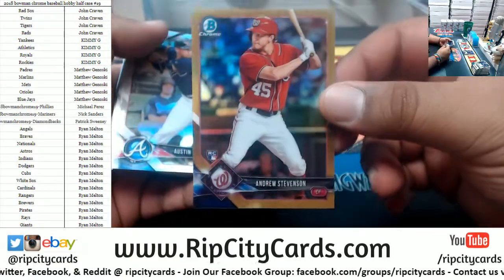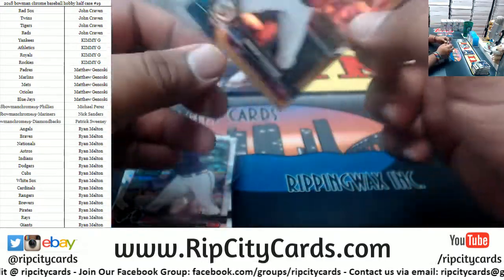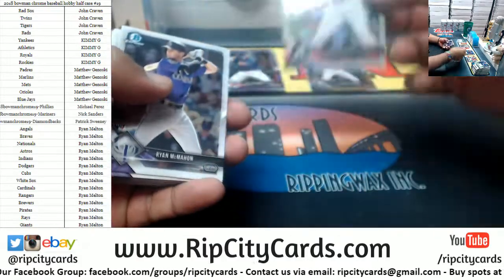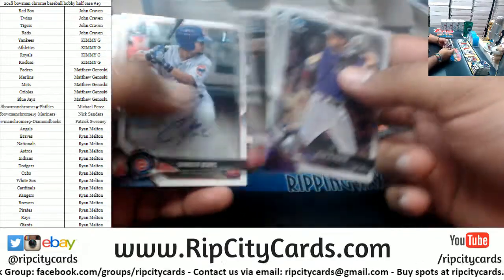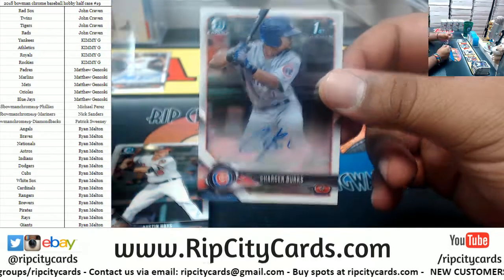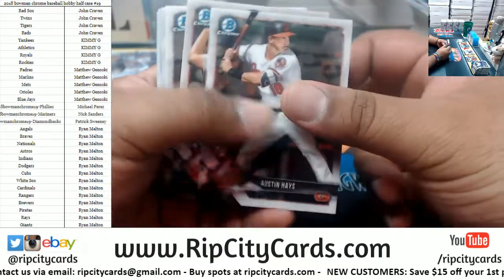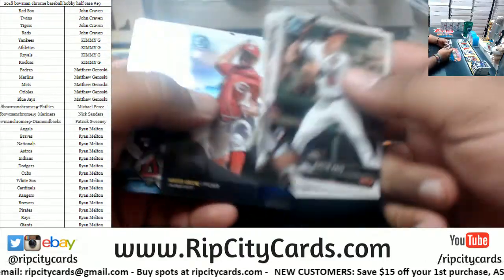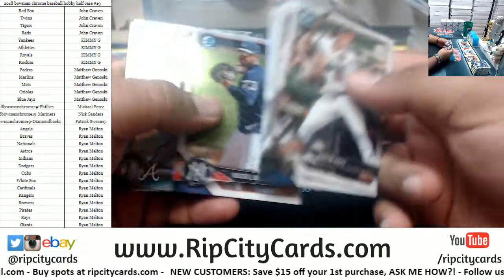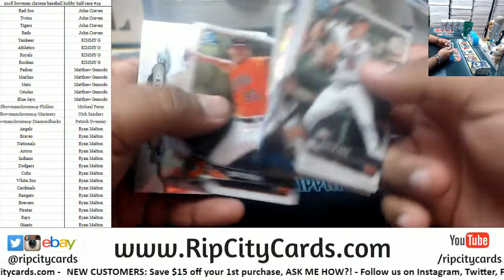Got a gold Stevenson for the Nationals. That's to 50. Austin Riley, $4.99 Braves. Charcer Burks, the first Bowman auto for the Cubs. And Ohtani, Chrome rookie card there for the Angels. Russell Wilson, Yankees.